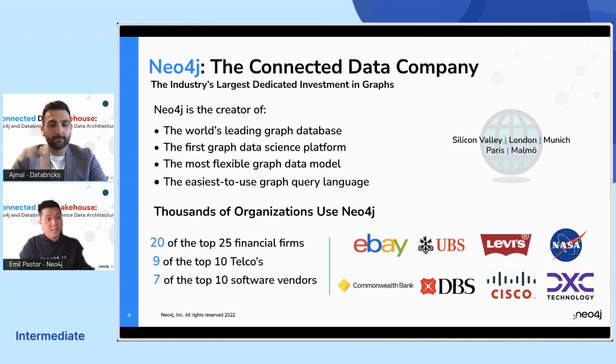Neo4j, we are the connected data company, and we have the industry's largest dedicated investment in graph. And we are the category creator of the labeled property graph, the first enterprise graph data science platform in the market that provides the most flexible graph data model. At the same time, we built the open source Cypher query language, which is most of the basis for the graph query language and upcoming database standards that will be released in the coming years. We are based out of Silicon Valley and also in Malmö, and work with thousands of organizations across the globe, from financial services, telecommunications, and software vendors across several verticals here in Asia Pacific and across the globe.